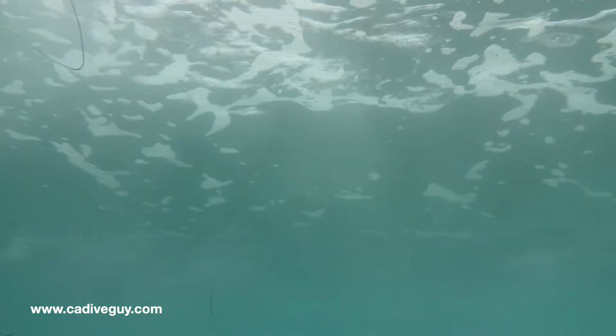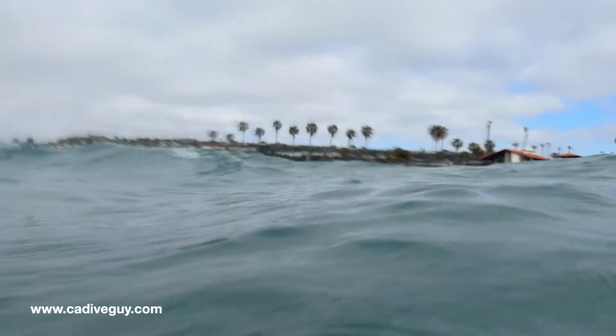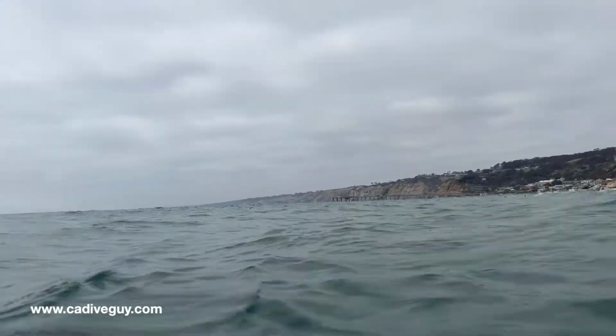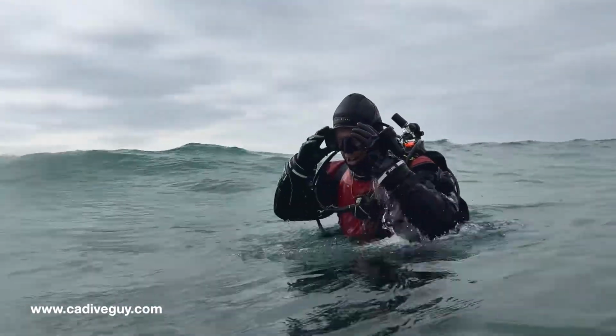But again, visibility is amazing. I would say probably 30 feet of viz, which is shocking around this time of year. And here we are ending our dive. Hope to see you guys down below. Gonna do some diving on Thursday and Friday and get as much diving as I possibly can in anticipation of the bad weather that's coming during the weekend.